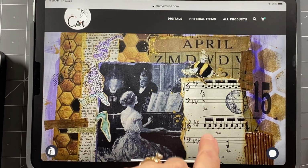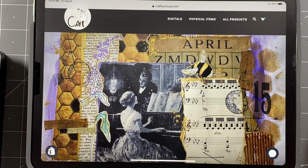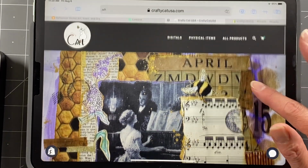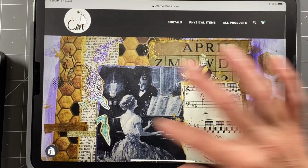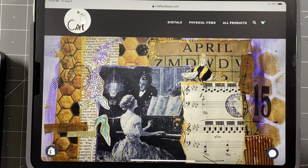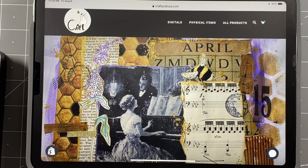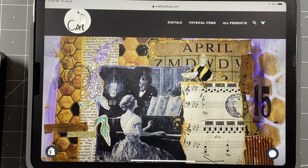Okay, so I'm back. I just wanted to show you on my iPad what the website looks like. Sorry, I keep skipping in and out. I'm just struggling with recording the screen on the phone, because I don't do that ever. But this is what it looks like on my iPad, and probably what it'll look like on your computer screen, because it's pretty much the same everywhere.